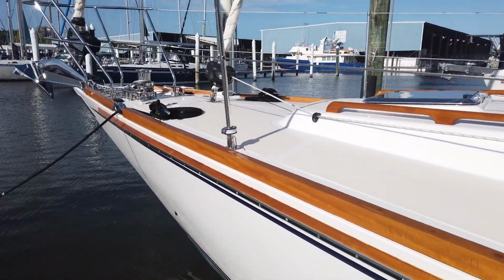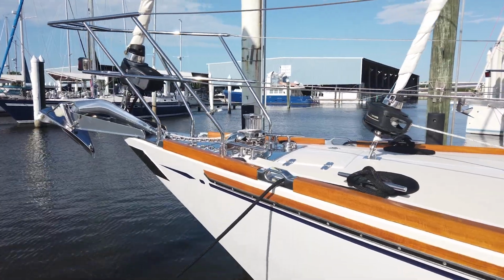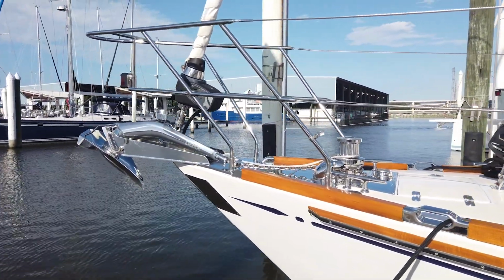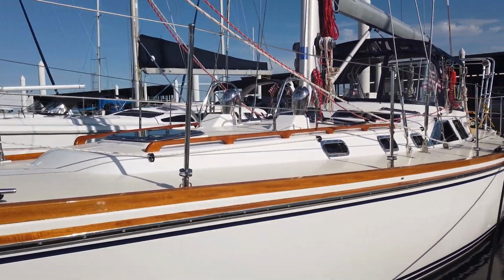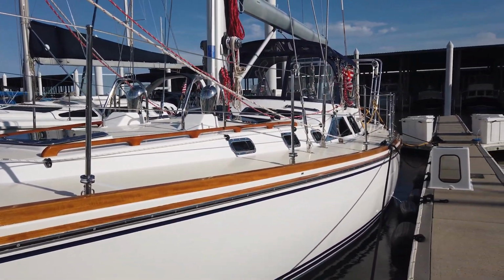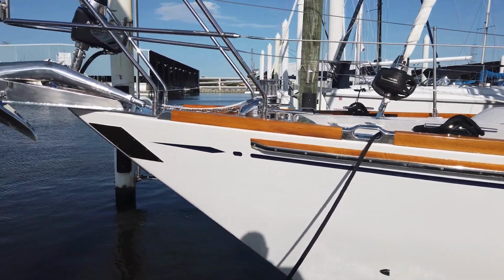As we walk forward, you can see one of the hallmark features of the Hylas 49 that make it absolutely recognizable across any anchorage, and that's this beautiful shear line right here. Of any modern yacht, none has such a shear line as the Hylas 49. Even the bow profile is instantly recognizable.